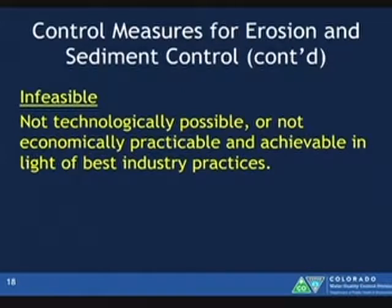I want to touch on infeasible. You've already heard me say that a couple times. So let's do the definition of infeasible. It is an EPA term. It's in relation to those federal effluent limitation guidelines. Infeasible means not technologically possible or not economically practical and achievable in light of best industry practice. So it's really going to be site by site. And I can't give you specifics on what's going to be infeasible. It's really up to the site, the conditions, soil conditions, areas, and we'll have to talk about that as you get into your site.